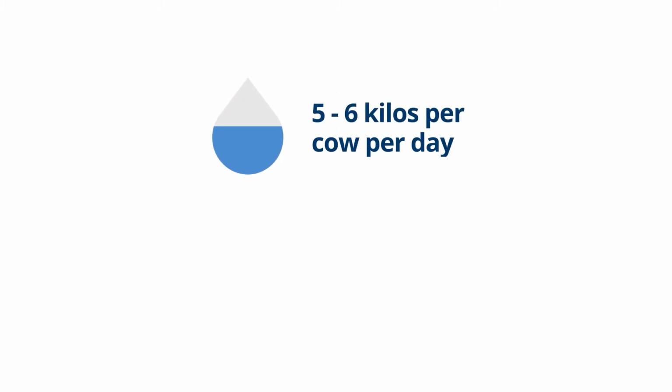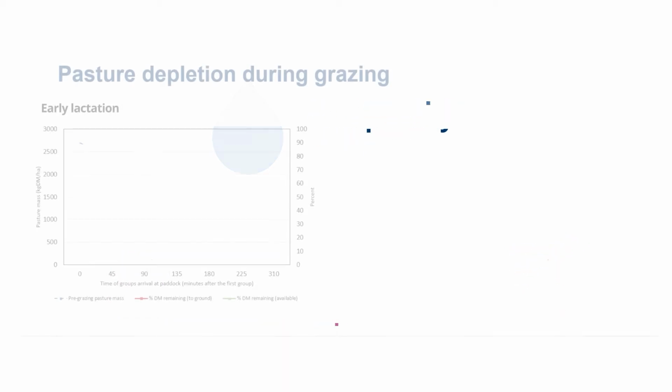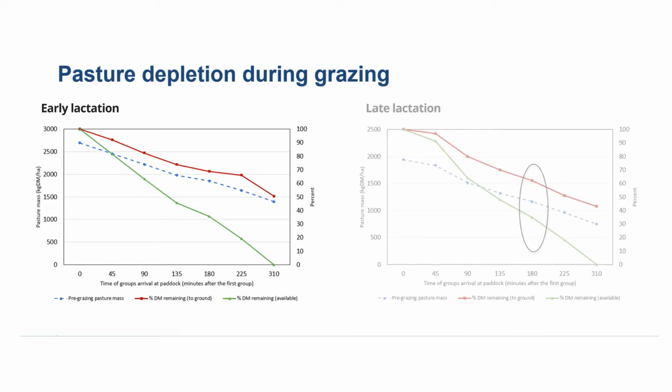This research has identified the reduction in milk yield, 5 to 6 kilos per cow per day, from the first cow that enters a paddock to the last cow that enters a paddock after milking. This reduction in milk yield was due to a reduction in pasture quality and quantity across the grazing event, and this reduction occurred regardless of stage of lactation.